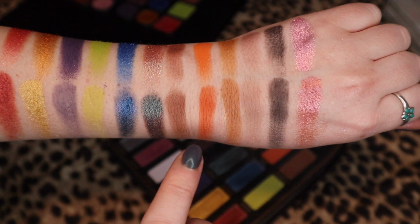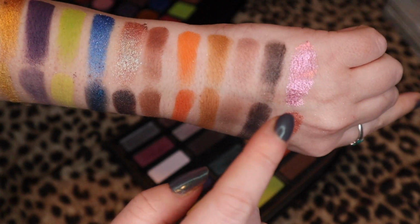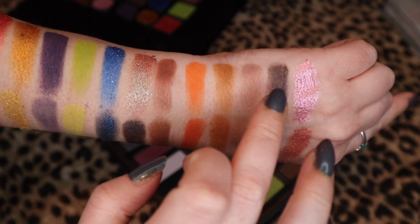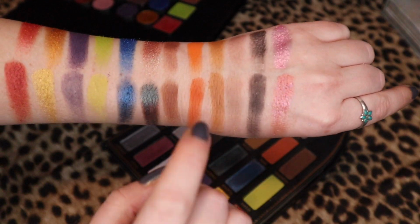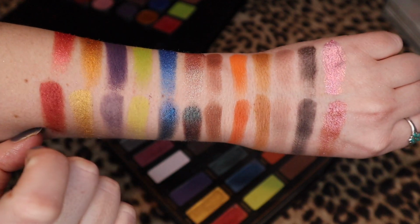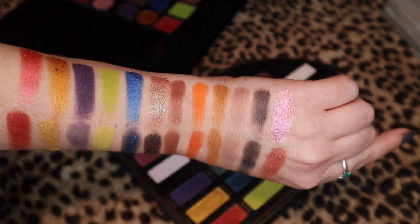Also, one other thing to note, when I was swatching the KVD side, the most intense point is right in the center where it compares, but because I'm going top down for both, the most pigmented point of my shadows is the top. So I feel like there's some where this one looks less intense, but that's just because I lost some of the pigment by the time I got to the bottom of the swatch.